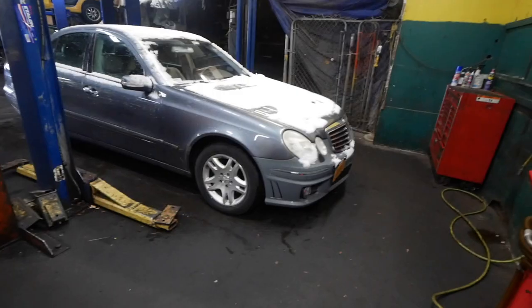It doesn't leak a ton, but it's annoying and it smells in the car when I have the AC on, and it's winter, so I need the AC. Now, let's go to the mechanic and see what the situation is.